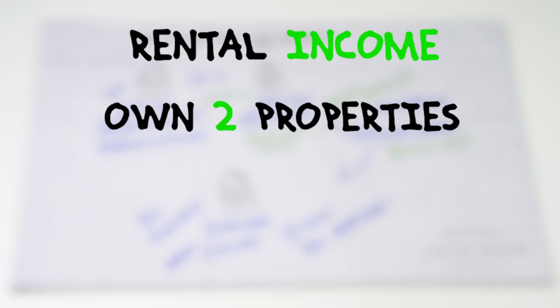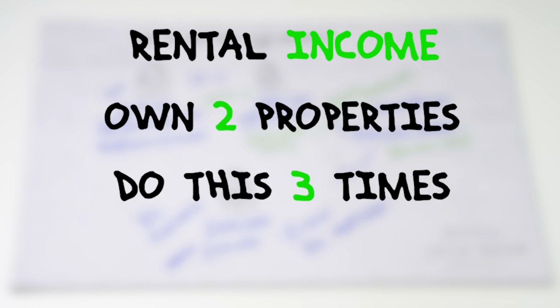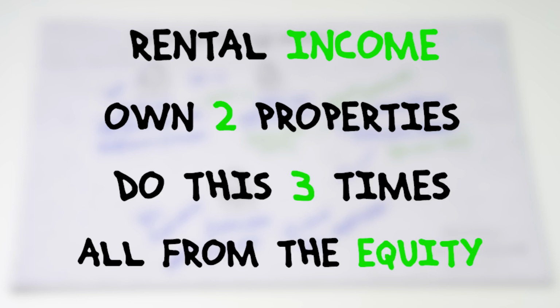You now have two properties benefiting from the house price increases, which might even mean you could do this a third time later down the line. If done right, you could do all of this putting very little money in up front, as it's all come from the equity in the first house.